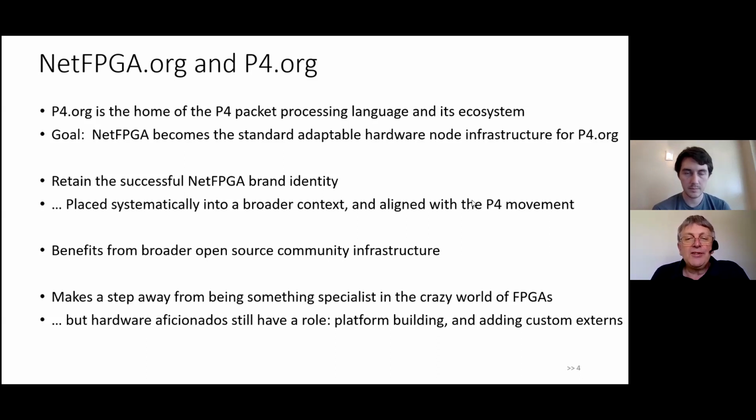And the crazy world of FPGAs is where I work, but sometimes it's a bit crazy for me. The idea is to make it less of a hardware specialist project and more of a thing that software and networking people can relate to. Having said that, the hardware aficionados still have a role in building the basic infrastructure, adding custom externs, for example, to extend P4 architectures. So that's the general alignment we're hoping for.